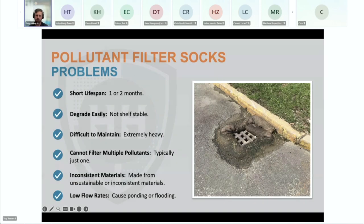deploy. What we were seeing was a lot of socks were not very effective at capturing multiple pollutants, typically just one, maybe a handful, but not multiple pollutants. Also made from unsustainable or inconsistent materials. You might get a filter sock that works great the first time you get it, but the next time you order it, it doesn't perform. That's typically due to an inconsistent supply of materials that they are putting inside of those socks.